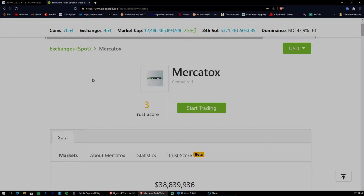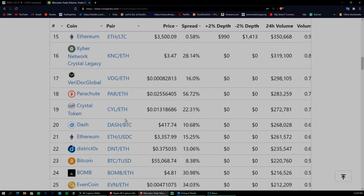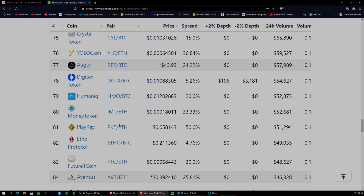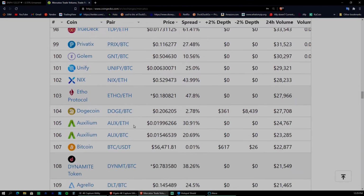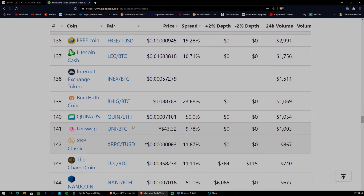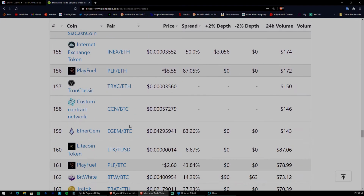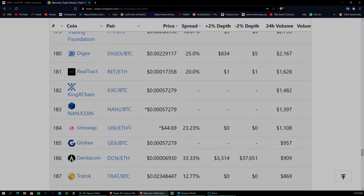So, and look, I'm going to start trading. Where is this coin? Canada. Anybody see it? Show more. Man, Litecoin Cash, I like it. Zen Swap, ooh. Tron Classic. I can't. How long is this list?